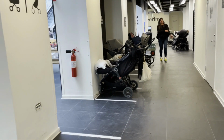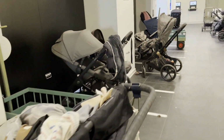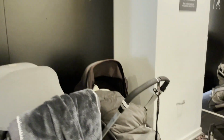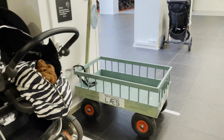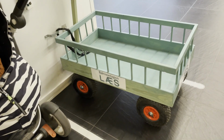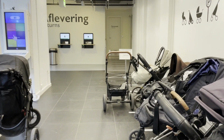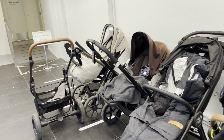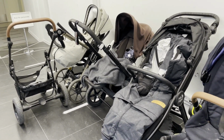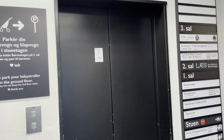One of the things that I've always loved about this library is how family friendly it is. Downstairs you can see that they have an area for you to park your pram if you're coming here. I'll show you in a bit. There's a floor called Lays here. I'll put a link up above because I've previously made a video about that and interviewed some of the librarians about it. There is a very dedicated children's library here, so that floor doesn't get all cluttered with prams and dirty wheels. You can park them down here and then you can go straight up in the lift to the floor which is the children's library.